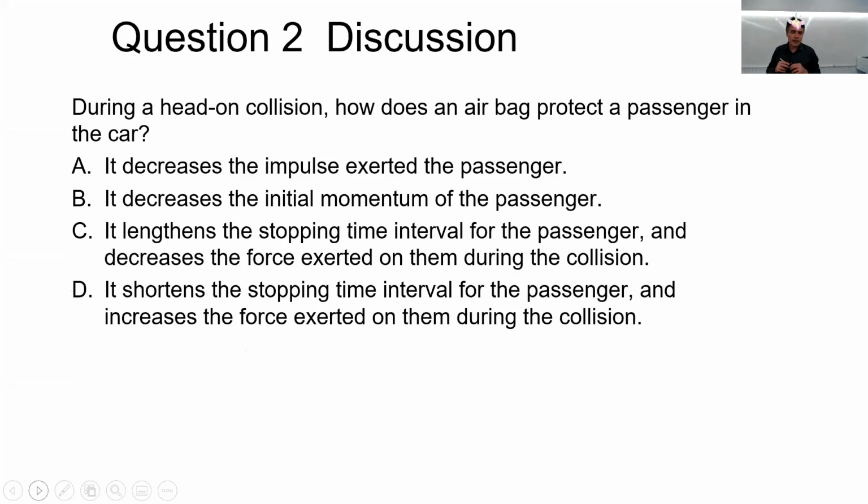Question 2: during a head-on collision, how does an airbag protect a passenger in the car? So my idea here is that you have some fixed initial velocity before you crash, and then a fixed velocity after you crash, which is 0. And you have a fixed mass. So in all of these cases, the momentum of the passenger is the same at the beginning, same at the end, and it has to change by some amount. So you need the same impulse on the passenger. So this is not right, okay?